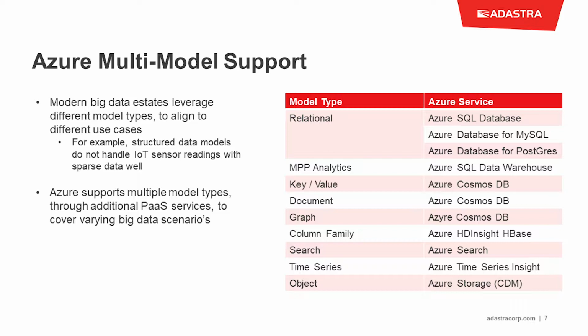But the SQL Data Warehouse, its competitor would be something like Snowflake, where you have an MPP platform with many nodes working together. If you have a big fact table, you spread the load of querying that big fact table across all the nodes that are part of the massively parallel processing cluster. And so you can use Azure SQL Data Warehouse when you are dealing with data warehouse reporting on billions of rows of facts or transactions, versus your OLTP workload, for which you would leverage an Azure SQL database.